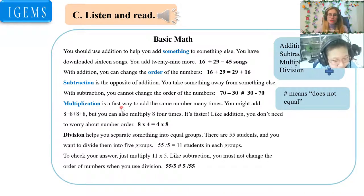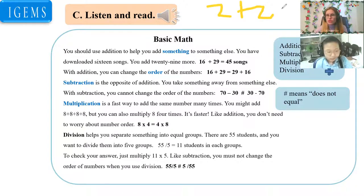Multiplication is a fast way to add the same number many times. You might add 8 plus 8 plus 8 plus 8, but you can also multiply 8 four times instead. It's faster. Like addition, you don't need to worry about number order. Instead of 8 plus 8 plus 8 plus 8, which is so long, for example, 2 plus 2 plus 2 has 3 twos, so I can say 2 times 3 instead.